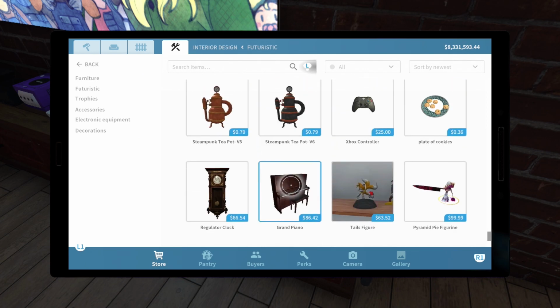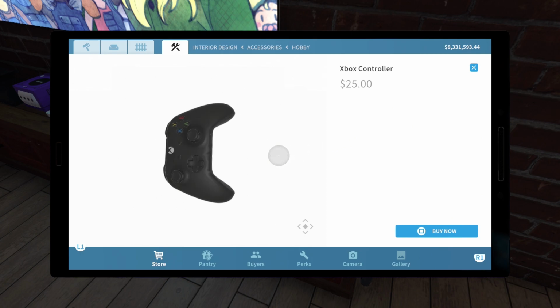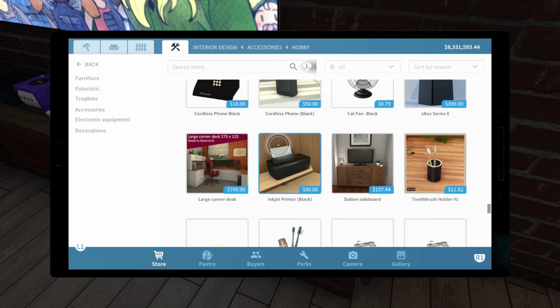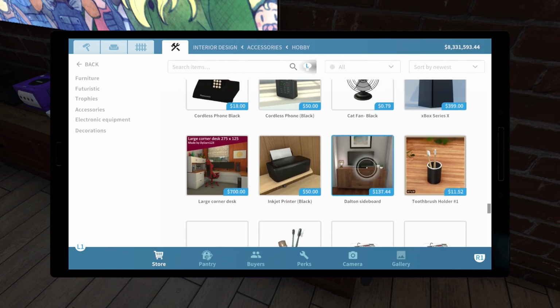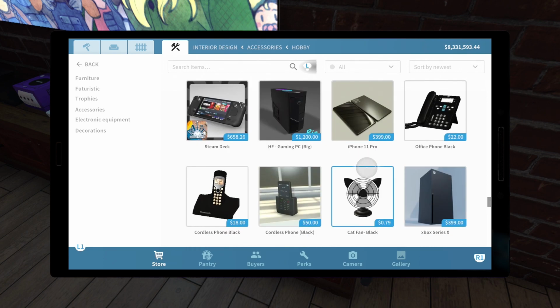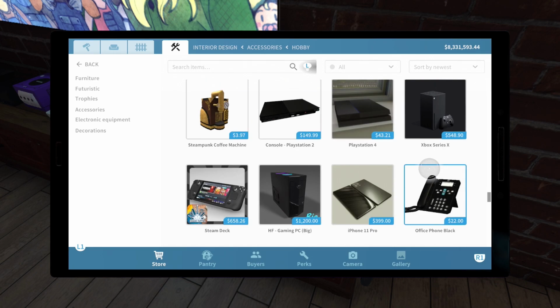Because the digital edition doesn't have a disc reader. Yeah, that's how they save $100, by selling you a digital edition that doesn't have a disc reader at all. They legitimately charge you extra for the disc reading version, which is really disappointing.